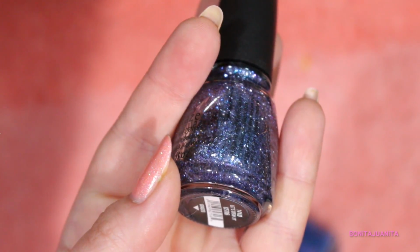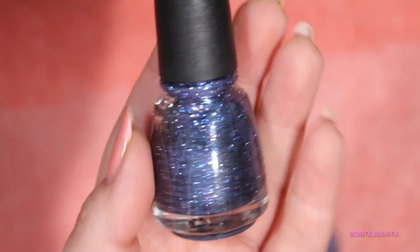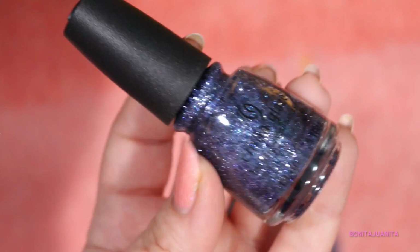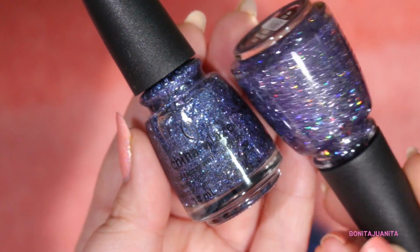This one's called Let's Do It, and looking at it, when looking at some of these other glitters, I kind of don't like it. It's a little bit dull, it's a little bit silvery, kind of frosty blue. I'm not loving it. I think I would probably grab one of these instead, which is kind of along the same veins, but purpley.